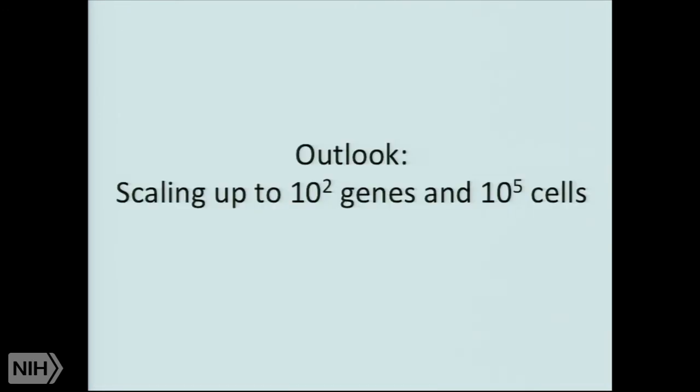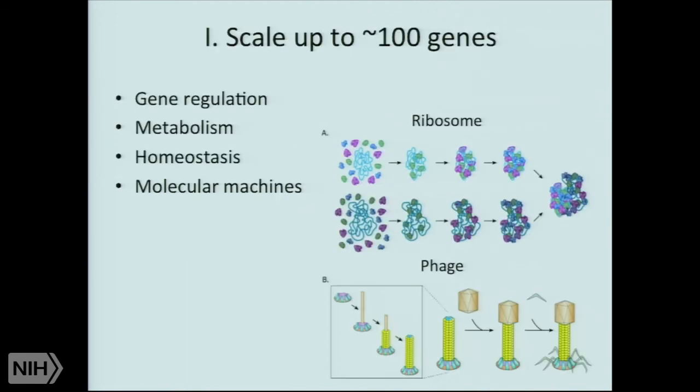So I will end up by giving 3 slides of outlook. The next step is to basically scale up to about 100 genes and maybe a few 100,000 or 10,000 connected cells on a surface. Scaling up to 100 genes is going to open up the possibility to look at gene regulation on a larger scale, to ask questions about metabolism, homeostasis, and assembly of molecular machines.